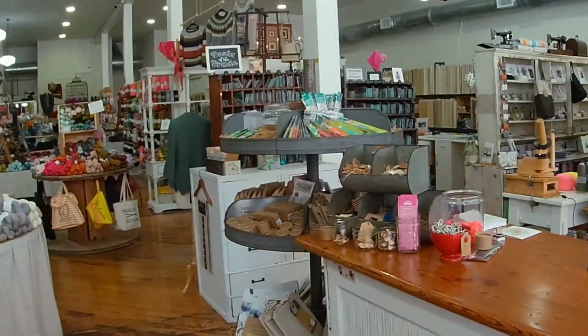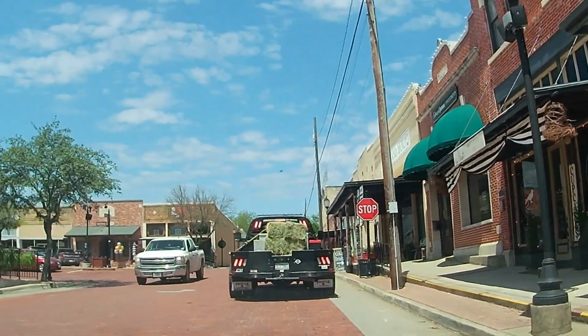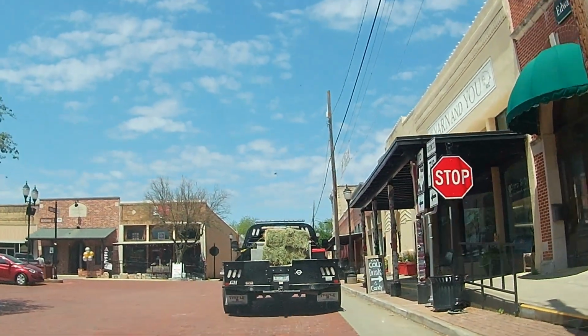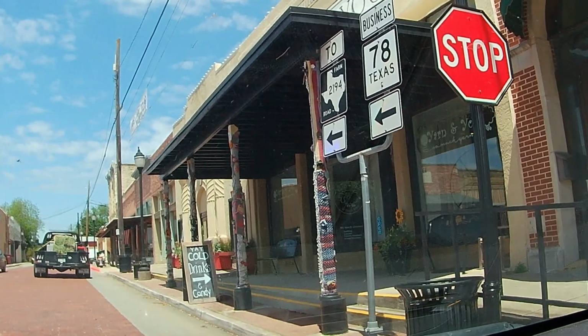All right, bye-bye McKinney Knittery. Thank you again. And now we're heading over to Farmersville. If you can tell, we're outside of the Dallas area at this point since we're following that truck with hay on it. And we're coming into the square.